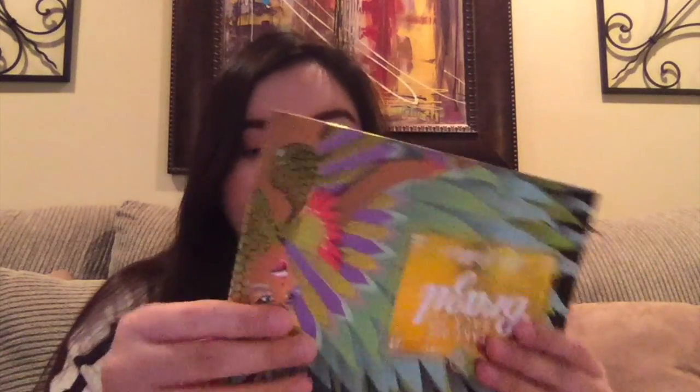Now, the last one I have is also a $15 palette, and this is from BH Cosmetics. It is the Take Me Back to Brazil Rio Edition palette. And this, my goodness. First of all, look at the packaging. This is gorgeous. There's even glitter. It's really pretty packaging. We've got a nice large mirror in here.